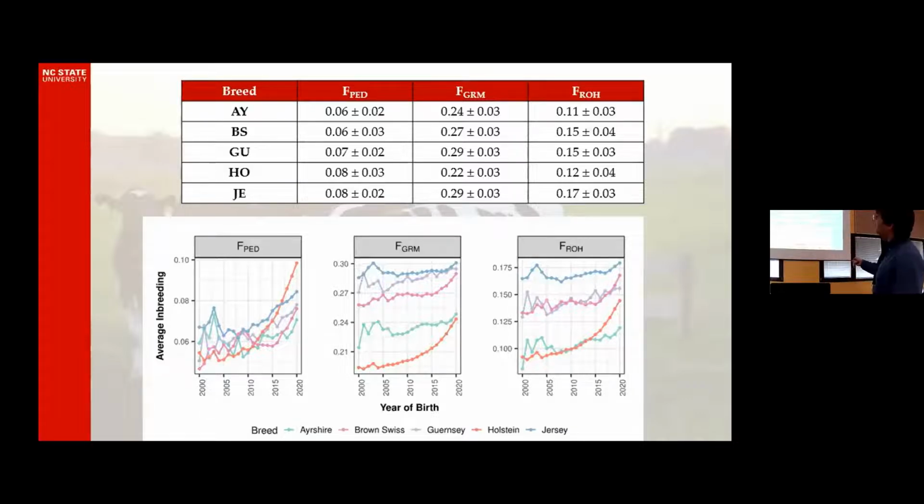And also here in the Jersey, you see how Jersey, I showed in these results, has high inbreeding, but we see that this inbreeding probably was accumulated some time ago, and the Jersey breed has made a pretty good effort in maintaining this inbreeding, although we see some increases here during the early stages of the adoption of genomic selection. So we're not out of the woods yet.